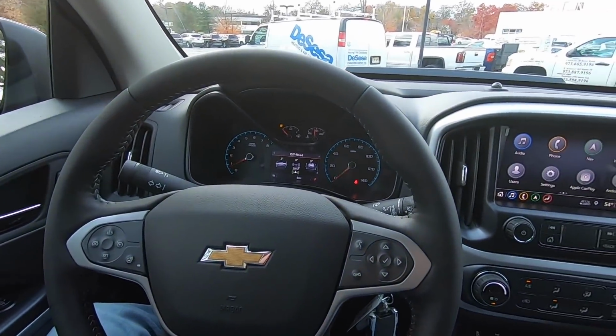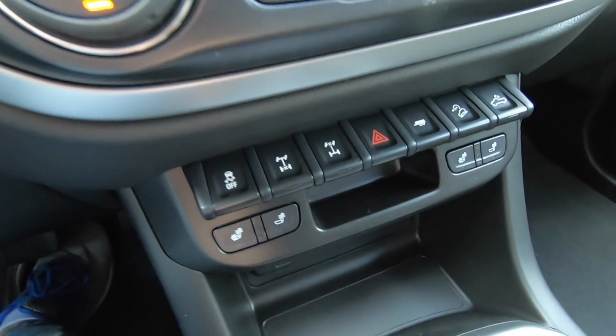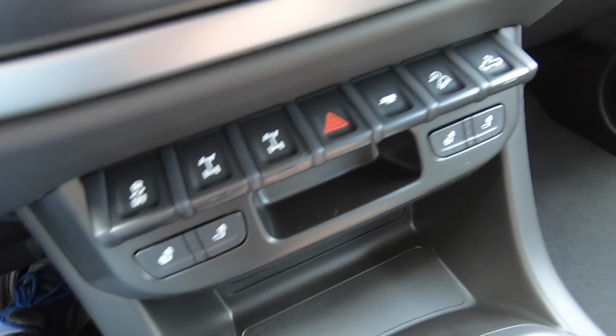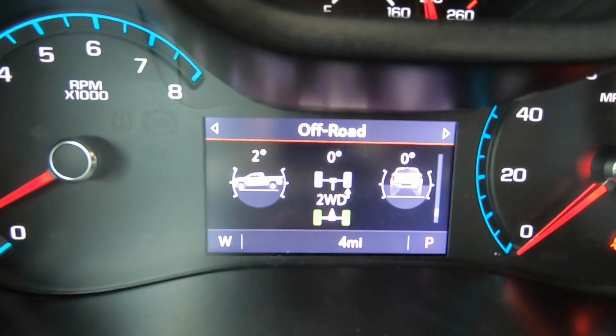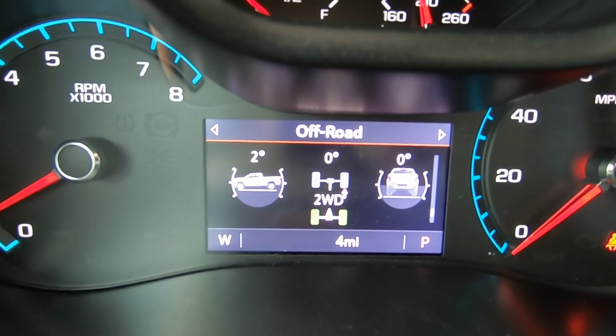When you hop inside the Colorado, it looks very similar to the standard Colorado that you're used to, but because this is such a highly capable off-road vehicle, you get some additional features like front and rear locking differentials. You do, of course, have hill descent control. The Colorados have a pretty cool little off-road grade tilt indicator, which is always pretty neat, especially if you're off-road on the trails.